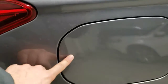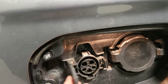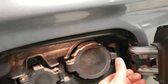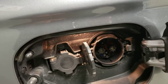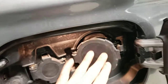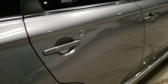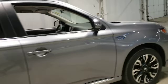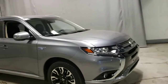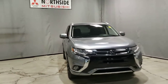You have a gas cap on the opposite side, but you have the electric port on the passenger side. This is your standard level 1 and 2 charging, and if you find yourself at a level 3 charging station, they can actually do it at 30 minutes for 80% of the battery's power. So this vehicle is also future-proofed, as more and more electric charging stations are popping up around. We do a full inspection of all our vehicles, but this being a 2018 still has a majority of its warranty left, which does cover the electric hybrid powertrain as well.